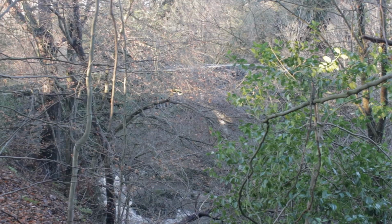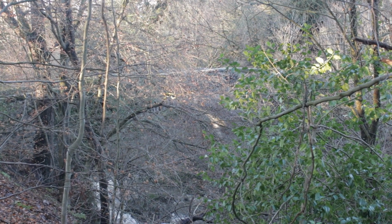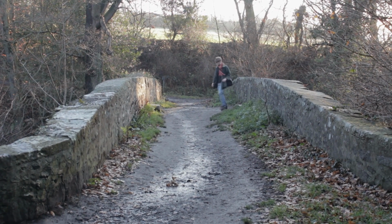We're now coming up to Grotto Bridge. This is a very dramatic bridge over the river. A lovely spot if you want to come out for a walk and you can loop around. Really would recommend it.